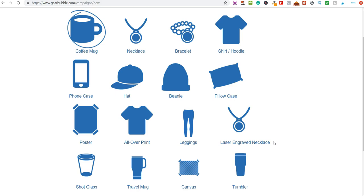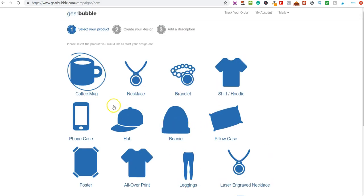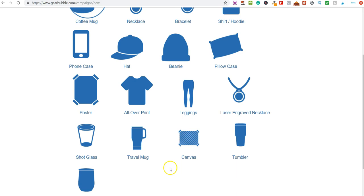So how this works is, first of all, you would pick a niche. Once you've picked a niche, you're going to then go and find images, and you're also going to find phrases and logos and slogans and all that sort of stuff. Once you've got those and you've got a few of those downloaded, you're then going to decide what to put those on. And when I say put them on, I mean these things here. So do you want on a coffee mug, a necklace, a bracelet, etc, etc.